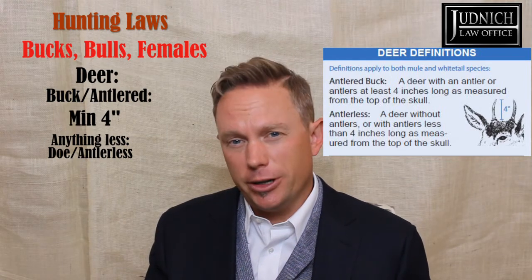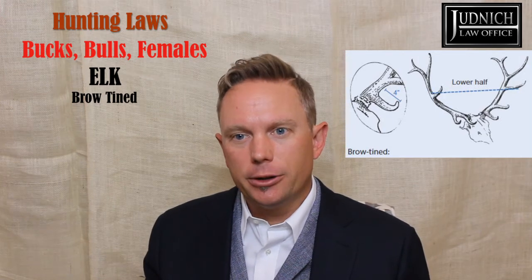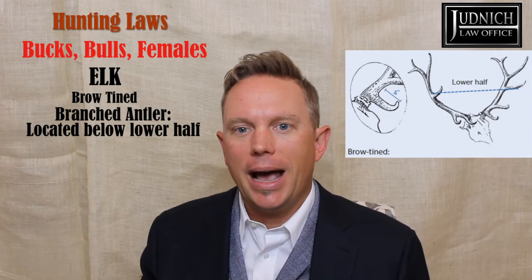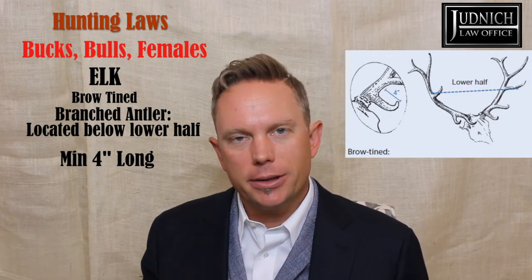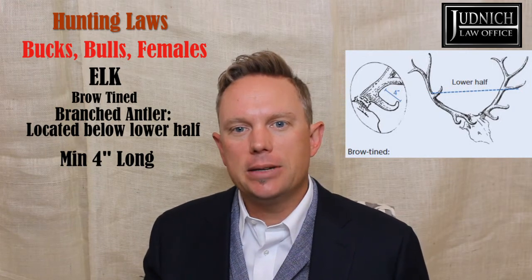As far as elk are concerned, slightly different verbiage. It's brow-tined, spike, and cow elk that are the definitions of elk in Montana. Usually they are area specific in your regs for what you can take, so be very, very careful. Antlered or brow-tined elk must have visible branch antlers off the main beam, and the lower half has to be at least 4 inches long. Check out this picture for reference. That's what it's talking about. Has to be off the main beam, at least 4 inches long.